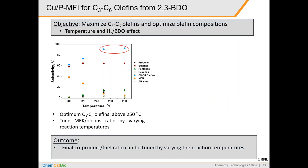We take this catalyst and evaluate it under different reaction conditions, trying to maximize the total olefins. Here I'm showing you both the temperature effect and the hydrogen to BDO effect on the product selectivity. In this figure, as we increase the temperature above 250 degrees C, we're able to maximize the total olefin formation, which goes above 90% selectivity. As we decrease the temperature, you can see the total olefin goes down, while the methyl ethyl ketone increases. And this really gives a very good knob that we can tune the ratio between the co-product and the final olefin product.